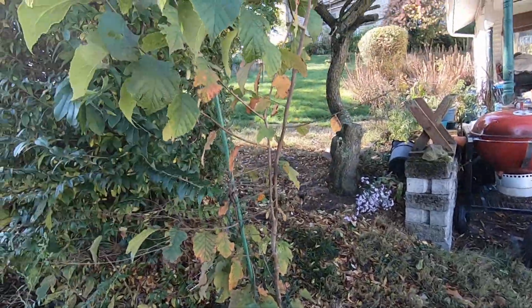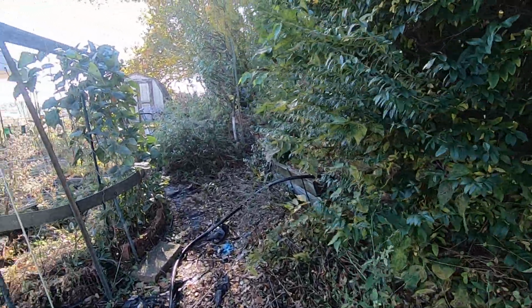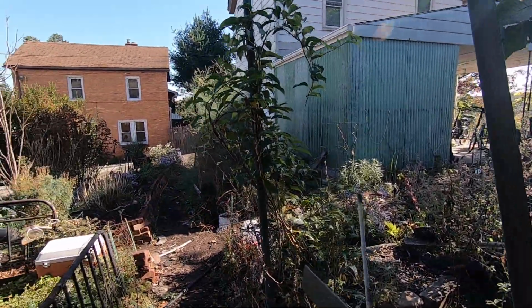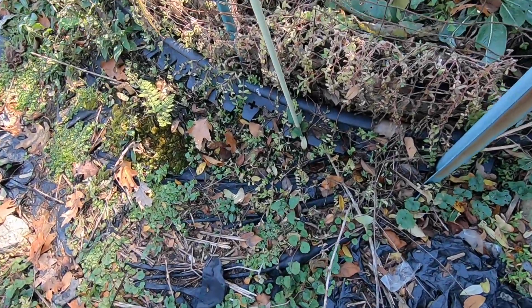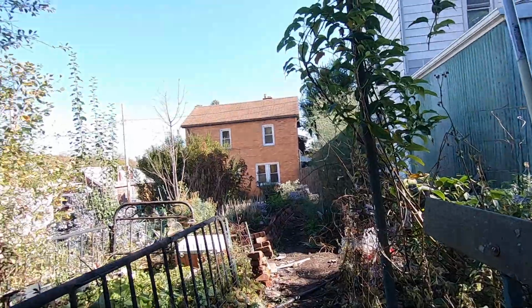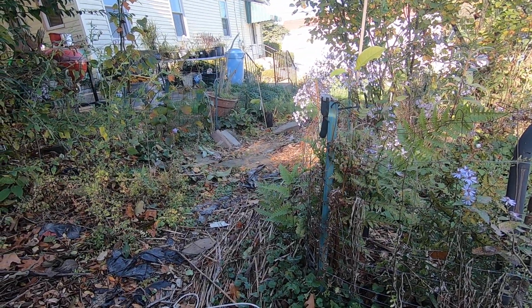Whoops! I have my tripod set on a loose setting so that I can gimbal it, but it sometimes slides. And here we'll just go like this. That's one of the saskatoons that's seated. So, sorry if I just swung y'all around.